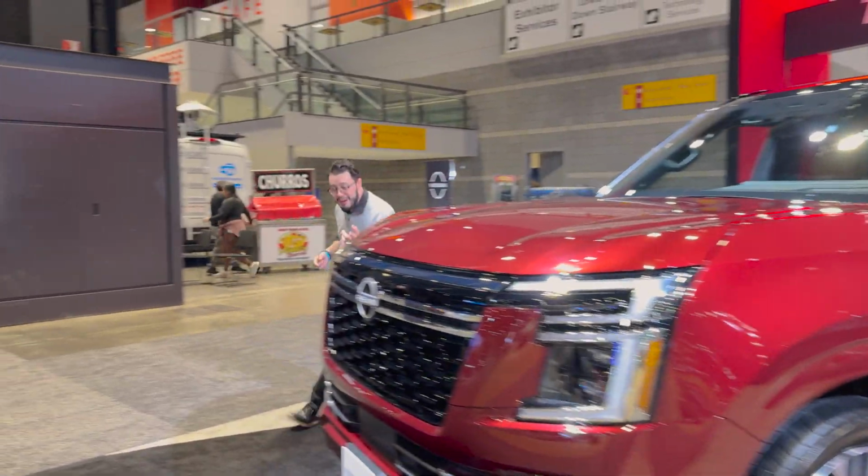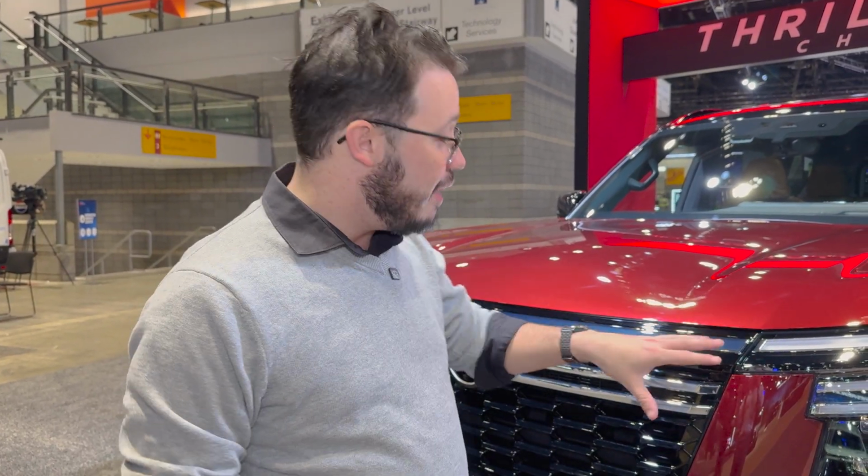So that's the new Nissan Armada. Honestly, I like it a lot better than the old one, because I didn't like the old one at all. Nissan, you're doing good with this, and keep this up, because that will save you.